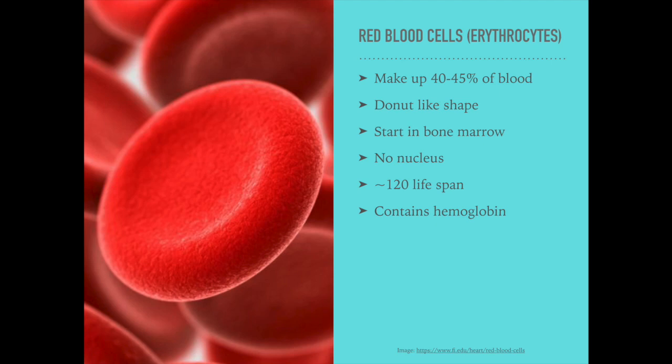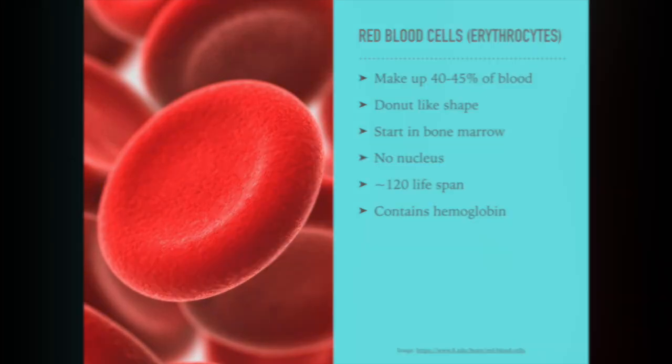Red cells contain a special protein called hemoglobin, which helps carry oxygen from the lungs to the rest of the body and then returns carbon dioxide from the body to the lungs so it can be exhaled. Blood appears red because of the large number of red blood cells, which get their color from the hemoglobin. The percentage of whole blood volume that is made up of red blood cells is called the hematocrit, and is a common measure of red blood cell levels.